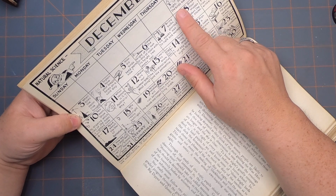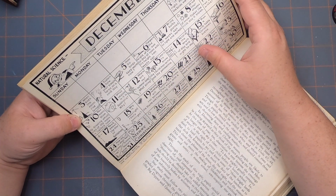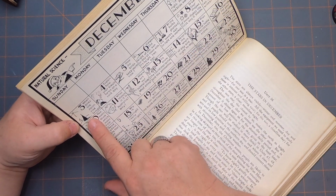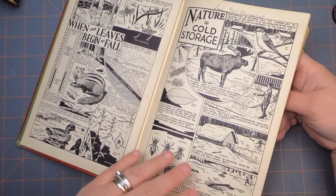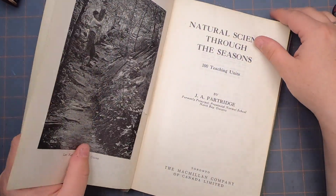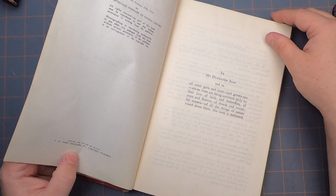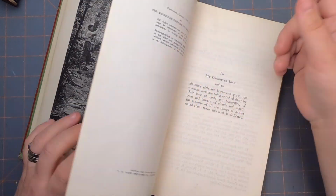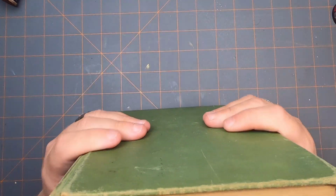Start the month right. Plan to feed the birds every day. This is December. 2, what birds and other animals are still active? 3, when does the moon rise tonight? So I may actually go through these and see if I can capture them, like scan them or something. The year of this book is 1955. So I can't share them because it's not old enough, but it'd be nice to have them.